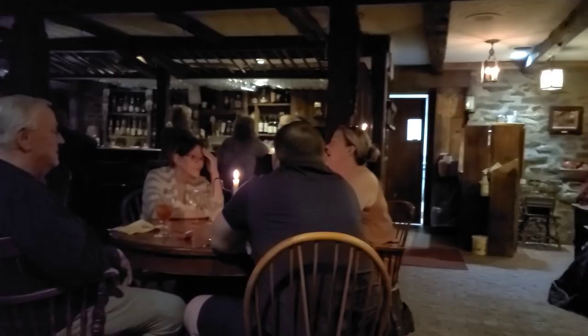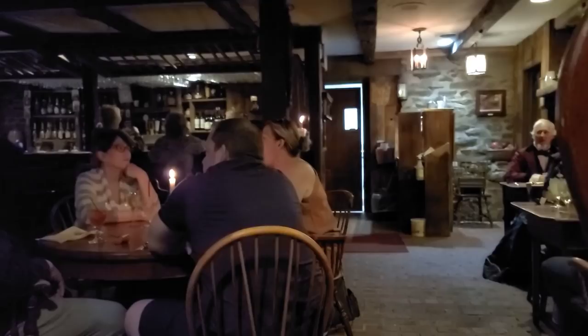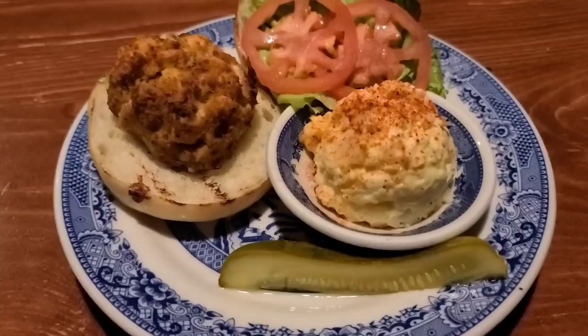Now, we were the first ones to get here, and look how busy. Not one table is empty. There's a few tables behind me, but it filled up quick. They bring out the meals covered, keeps them hot. They brought our meals to us.